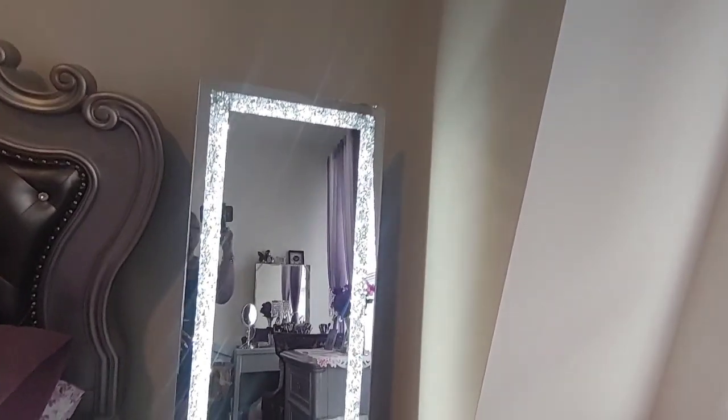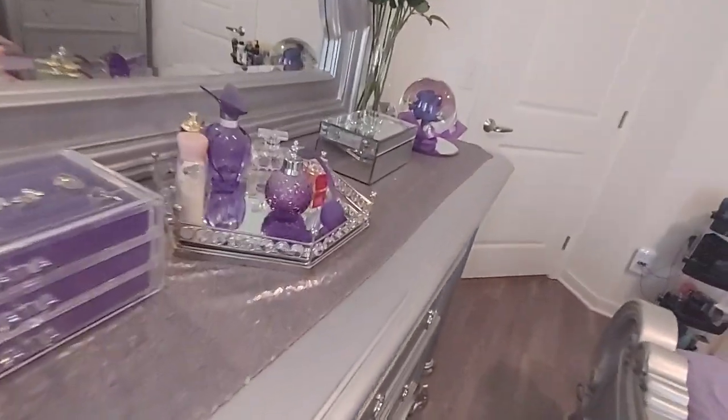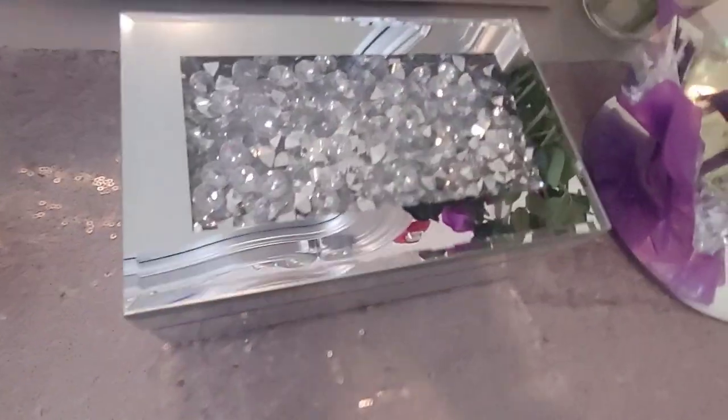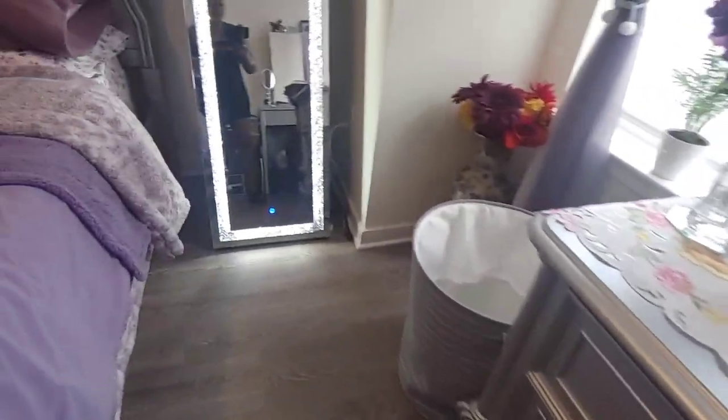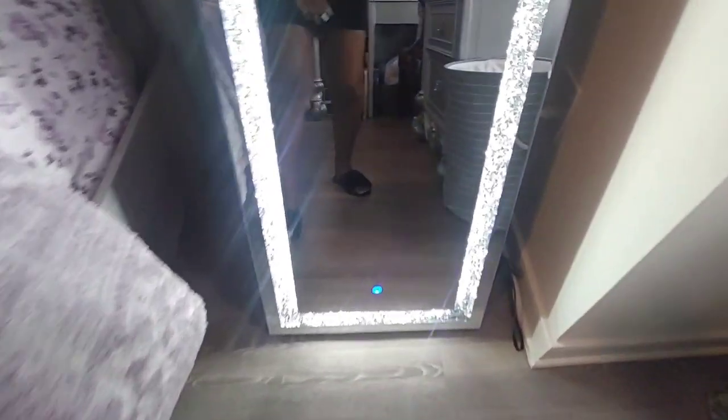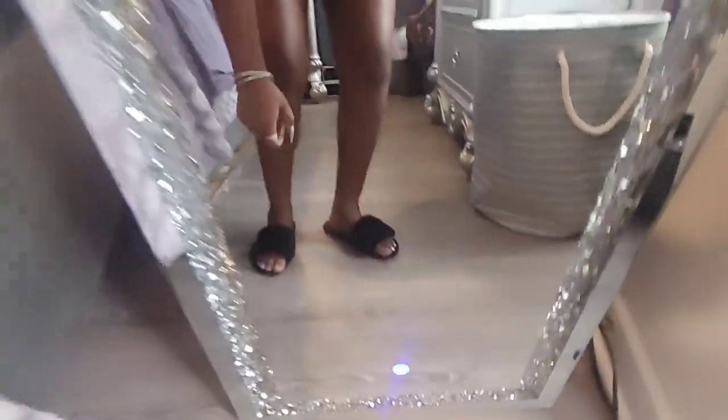I love this mirror. I think it goes well with this jewelry box that I bought. This is it again. It was the perfect match. I was like, oh yes, I gotta get that. So let me turn off the light.